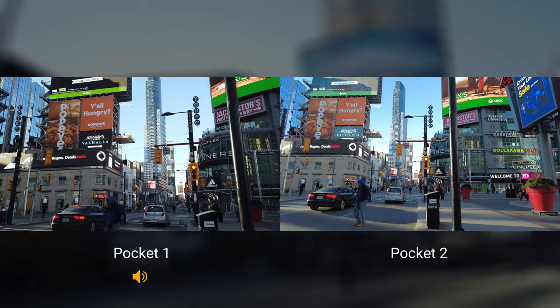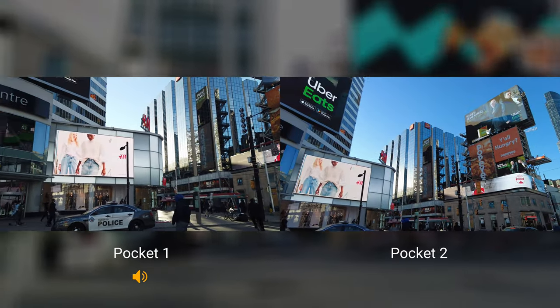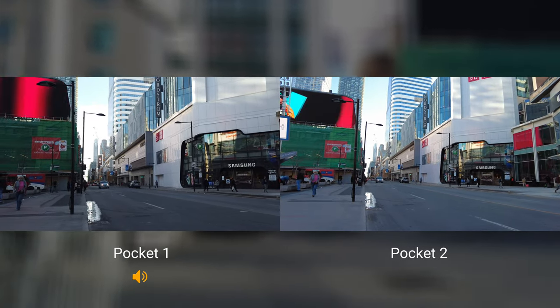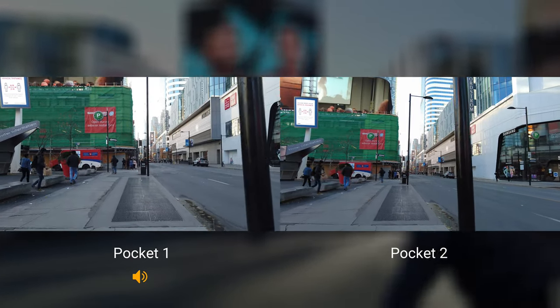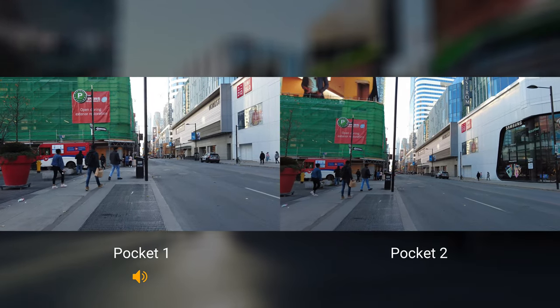There's a look north up Yonge Street. And that is the Eaton Center across the street. So I'll just head south down Yonge Street and then I'll pass through the Eaton Center. And that'll give you an idea of how these cameras compare in an indoor environment.